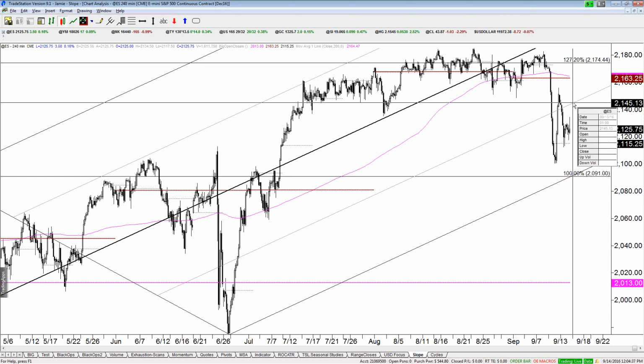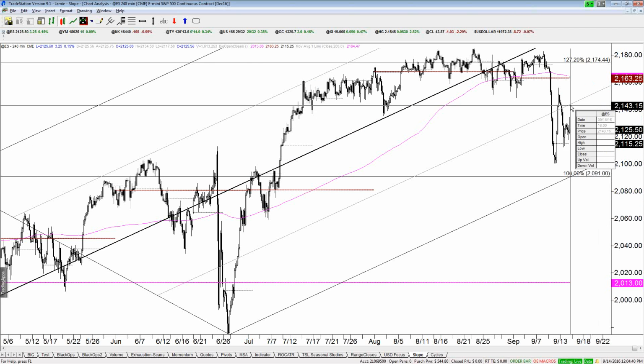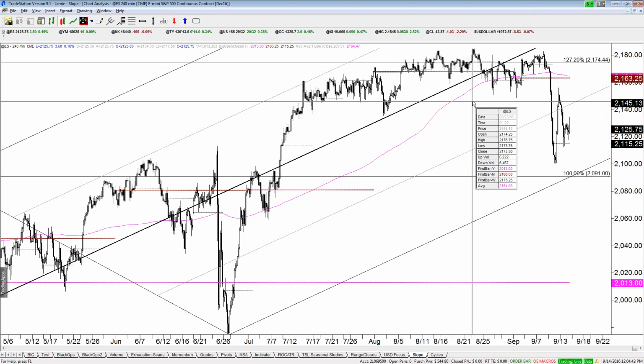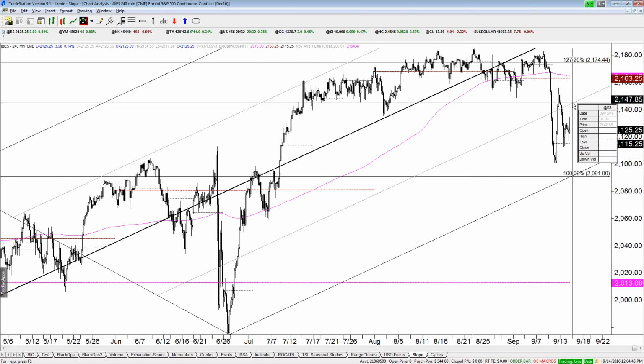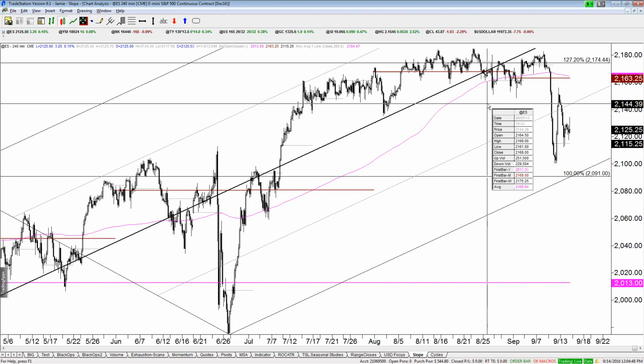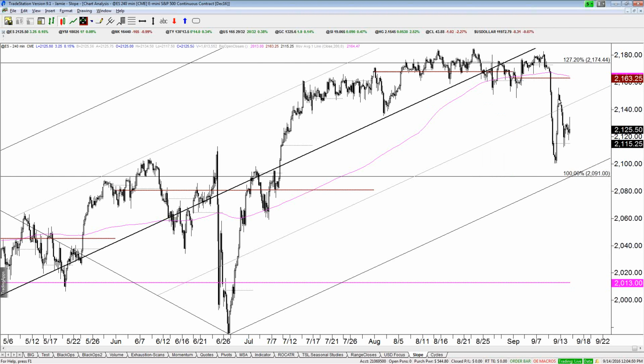Irrespective, we've got the longer-term stuff that we're talking about, obviously, the big broad picture. But as far as timing and trades are concerned, if you are trading the S&P 500, then the very short-term slope leaves a little bit to be desired as far as trading is concerned.